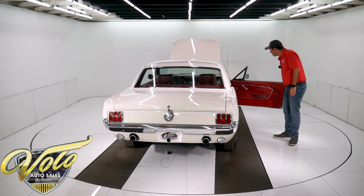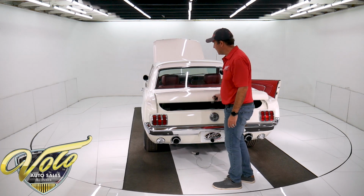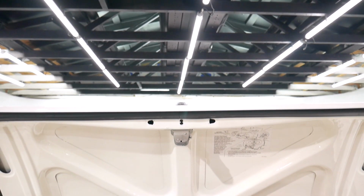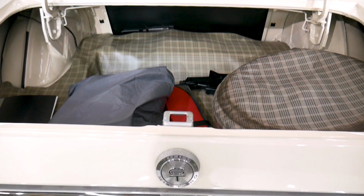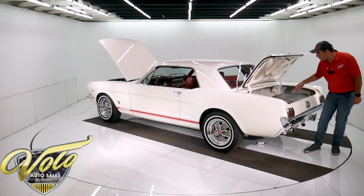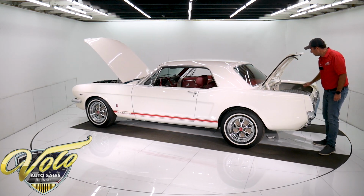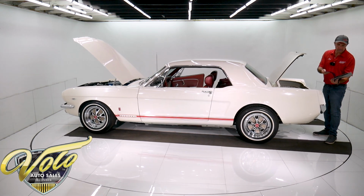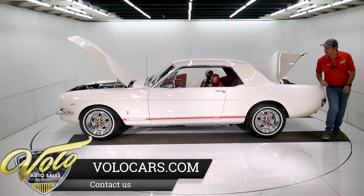Really nice red interior too, fully restored. Trunk compartment's really tidy. Look how all this is painted nicely. You got new rubber, the latch is clean, it's got the sticker. Actually, all inside here is painted nicer than most. The wheel wells are gloss white. It's got the full liner and tire cover, jack, spare. Comes with some nice literature, books, manuals, new car cover. That's all included with the car.